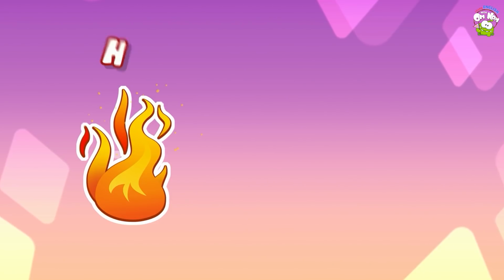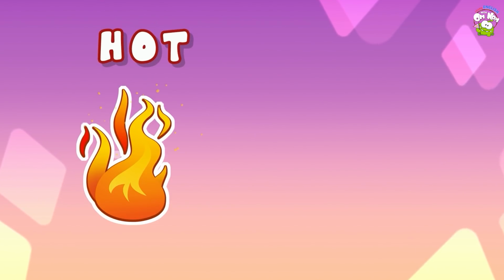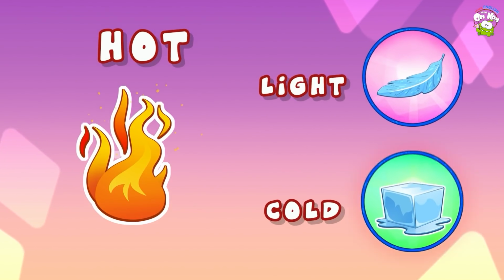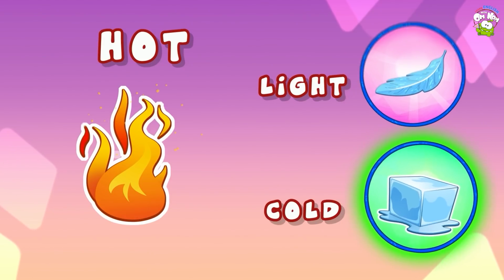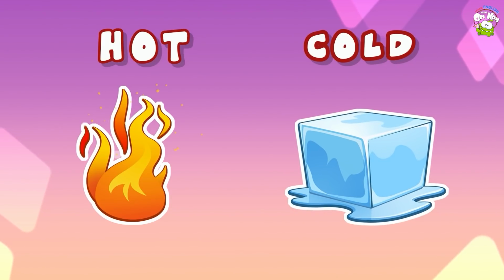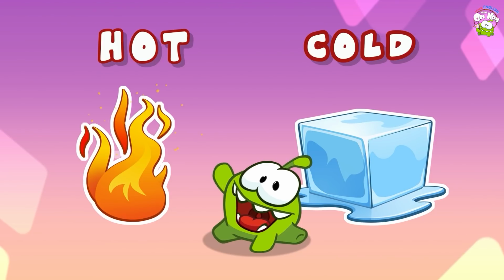This fire is hot. Is cold the opposite of hot? Or is light the opposite of hot? It's cold. That's right. If I'm not hot, then I must be cold. Bye, Om Nom. That was fun.